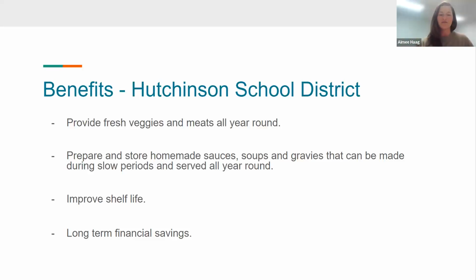Improved shelf life, of course, we've touched on that. And then long-term financial savings, we do think that by reducing waste on our end and making things that taste better or look better for the students is going to help us cut waste. The other thing is that the model that we have can do more and more that we don't really need it to do right now.